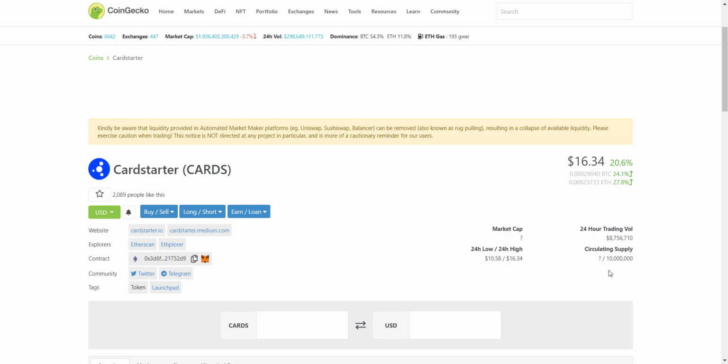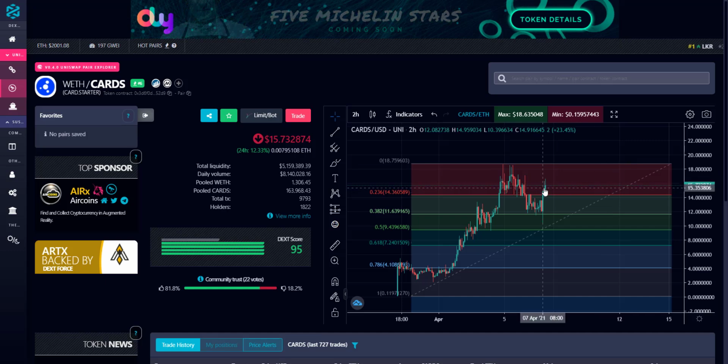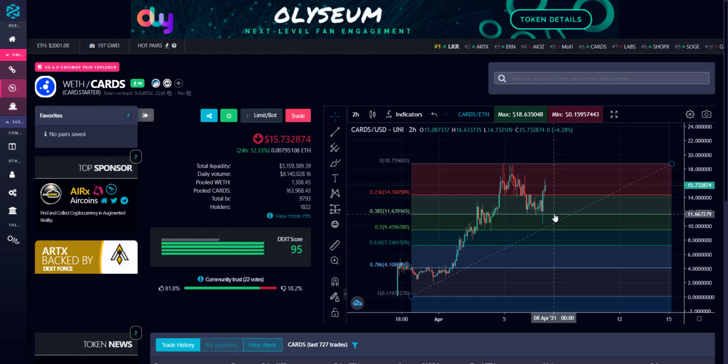If we go to CoinGecko here, we can see that the total supply is 10 million. So if we multiply 10 million by 16, we can understand that the market cap is about 160 million for this thing. So it's not a crazy low capper. Again, I would 100% want to wait for a pullback. We may not get it. If we don't, that's okay. There's 100 opportunities in crypto. You don't have to chase pumps.